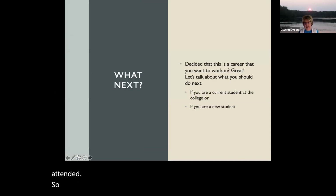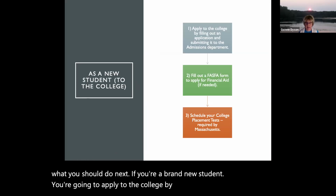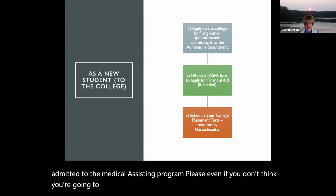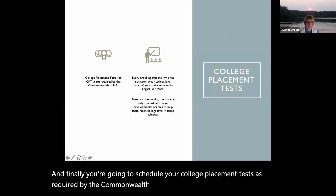So what's next? You've decided, yeah, this sounds great. So let's talk about what you should do next. If you're a brand new student, you're going to apply to the college by filling out an application and submitting it to the admissions department, requesting that you be admitted to the medical assisting program. Please, even if you don't think you're going to qualify, fill out a FAFSA form and apply for financial aid. You never know. You can always say no if you're not interested in the future, but it may come in handy. And finally, you're going to schedule your college placement tests as required by the Commonwealth of Massachusetts.